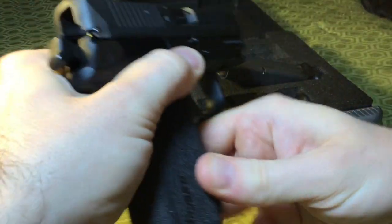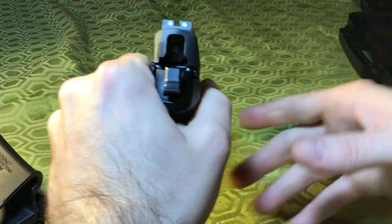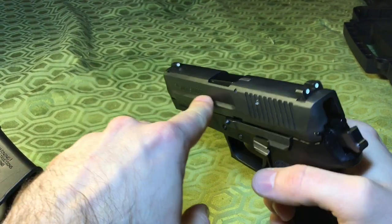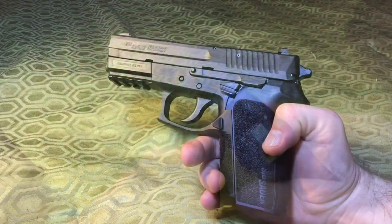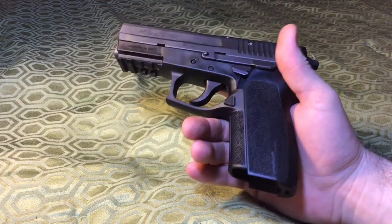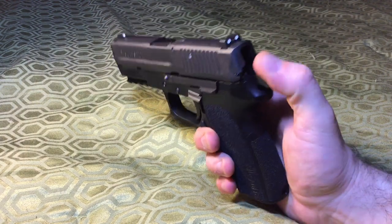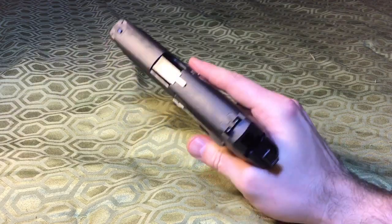The sights on the SP2022 are a 3-dot combat sight, and Sig also does make night sights for this model. I believe it's about $50 more, but these are just painted. When I first saw this pistol, I was immediately drawn to it. It was pretty much an emotional purchase. I just thought that the way that the lines look, just the overall design is very sexy, sleek, and lightweight. And I just knew I had to have it.